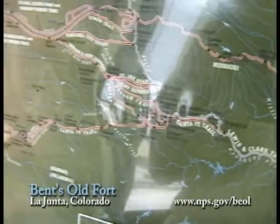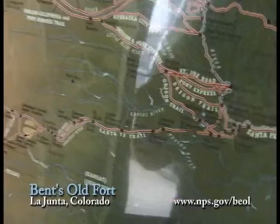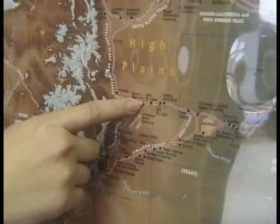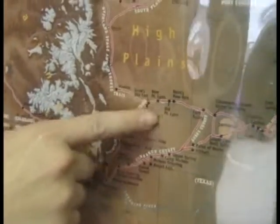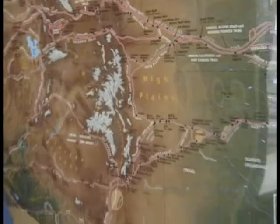Along the trail there are stops where you can stop and see the wagon ruts, and you can still see much of the plains, especially through Kansas, as they would have looked to the travelers in the 1830s and 40s. They would obtain their horses and livestock through trade with the Indians around Bent's Fort. They would take them up and trade them to travelers on the Oregon Trail.